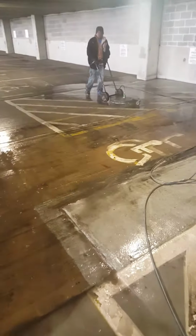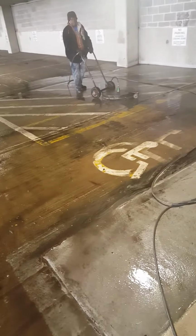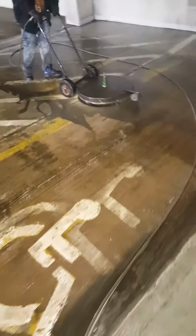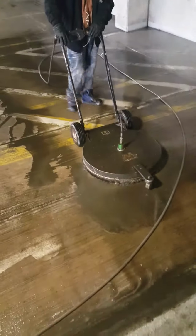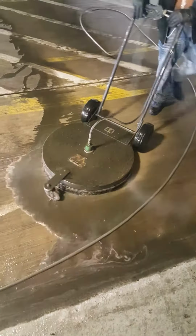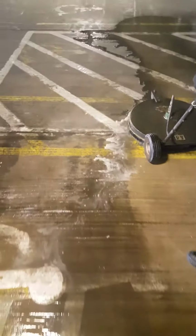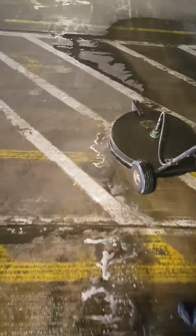This is Greg. Greg is on a direct impact cleaner. This direct impact cleaner delivers 16,000 cleaning units at 4,000 PSI at 4 gallons a minute. And it just tears it up.